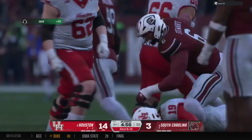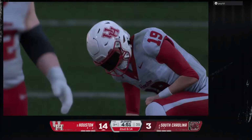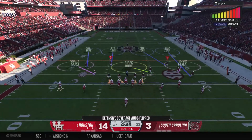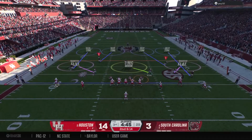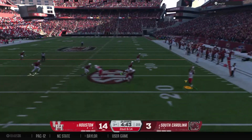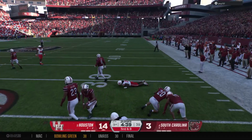And here comes the heat, and they get home, and they get him at the 21. And that's the thing about this defense. Yeah, they may be losing the game right now, but they've got difference makers on that side of the football. They got guys that can step up like that, create havoc, get a sack, create negative plays. They're going to need more of that here in the second half if they're going to win this game.